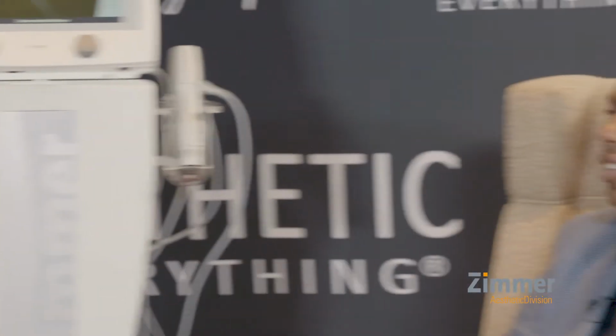I'm going to ask you something that's a little crazy, but I read this somewhere that this machine can actually help with erectile dysfunction? It's a new application. It's not FDA cleared for that. It's actually an off-label use.